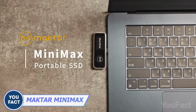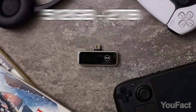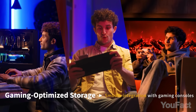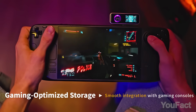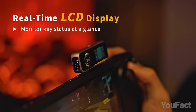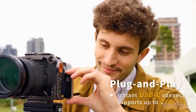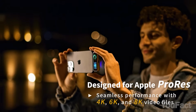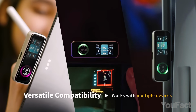Forget bulky hard drives. Maktar MiniMax is a storage solution that actually keeps up with your workflow. This tiny SSD packs 512 gigabytes to 2 terabytes of high-speed storage into a portable design. It comes with a built-in display that shows real-time speed, capacity, and connection status, so you always know what's happening. It's not just for your laptop. You can plug it straight into a camera without worrying about running out of space. If you're shooting on an iPhone, it works just as well for 4K ProRes, meaning you can skip the iCloud upgrades and store everything locally.